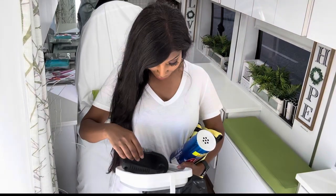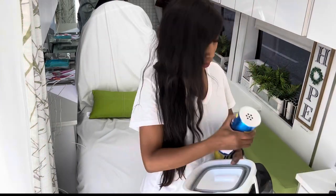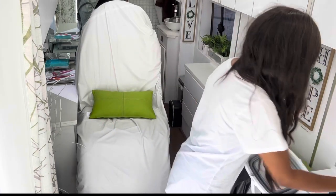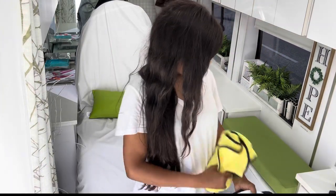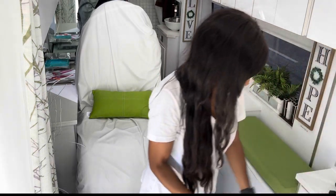Okay, you guys, let me show you what I have. I have a scrub brush and Ajax. This one has bleach in it, so I think that's what I need. Something abrasive, I think, to get the dirt off. Something to dry it off with, other than paper towels.